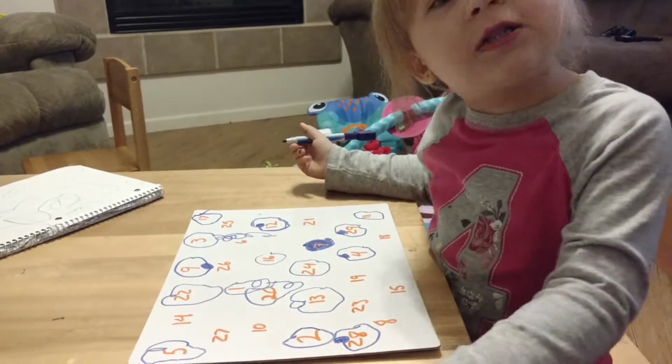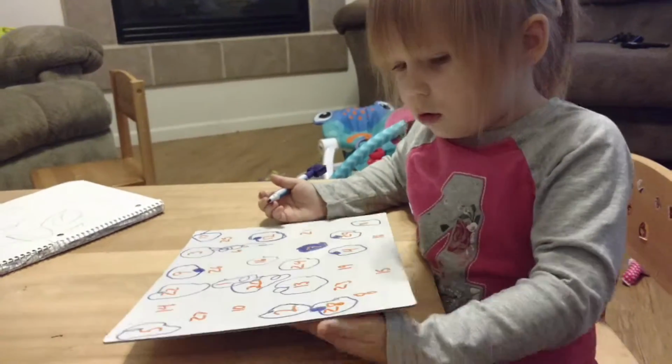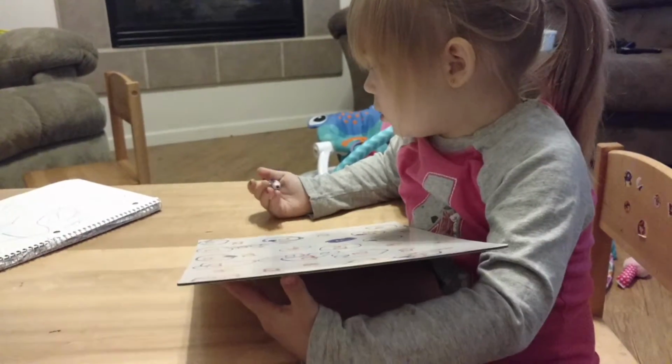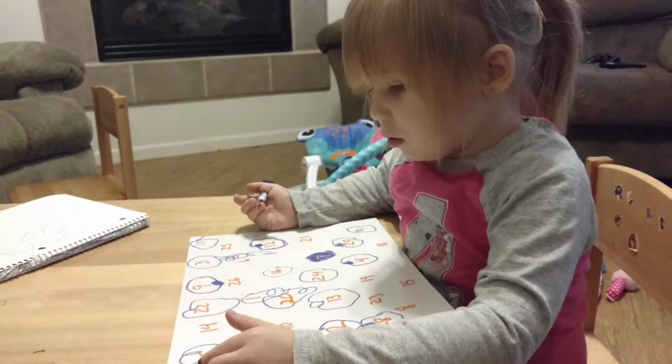I can make hearts silly too. Well, if I tell you to make a heart, you can make a heart. But right now, I just want you to make a circle. Can you find number 18? But I like hearts. I understand that, but you're struggling with following directions. So right now, we need to follow directions to a T.